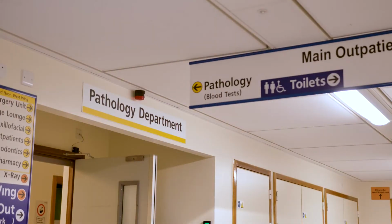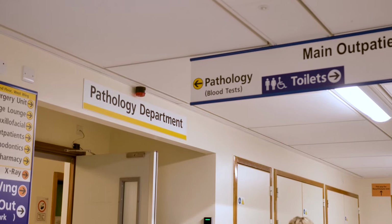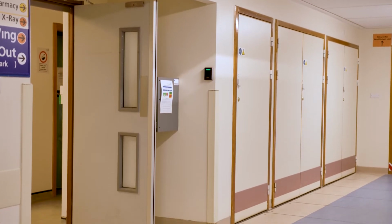Before attending for treatment, you will be asked to have bloods taken. This will take place in the pathology department, which is on the ground floor of the west wing of the hospital. You will be given a time to attend for this. You will be required to attend for a blood test before every course of treatment.